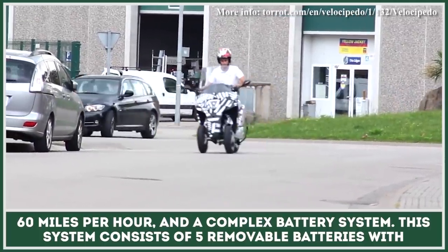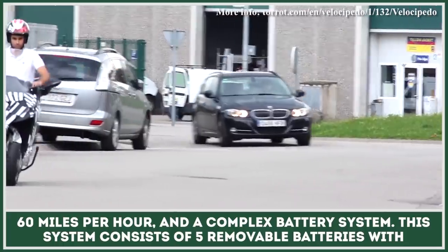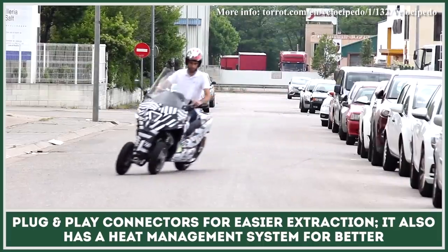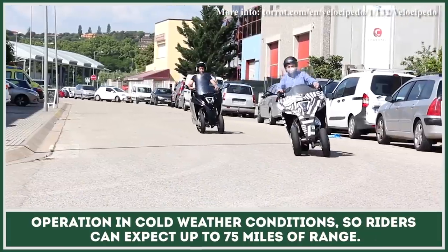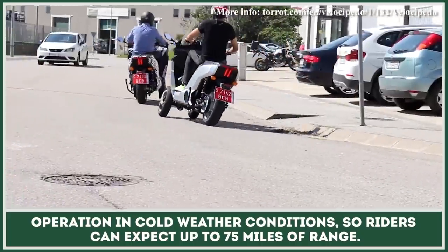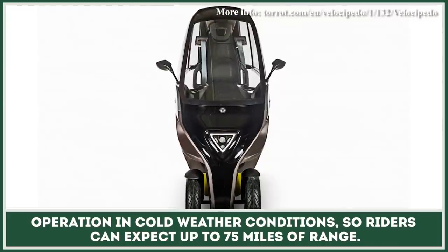This system consists of five removable batteries with plug-and-play connectors for easier extraction. It also has a heat management system for better operation in cold weather conditions, so riders can expect up to 75 miles of range.